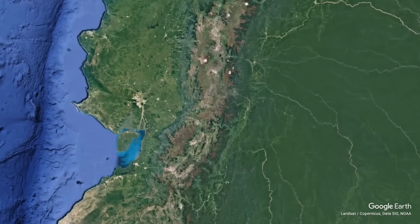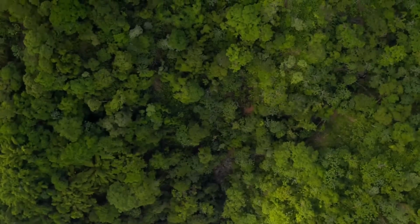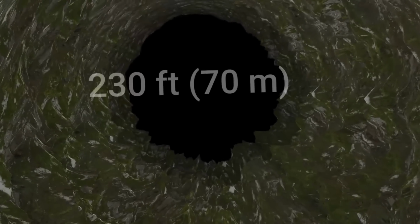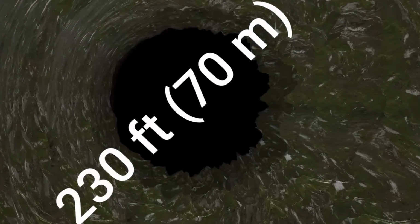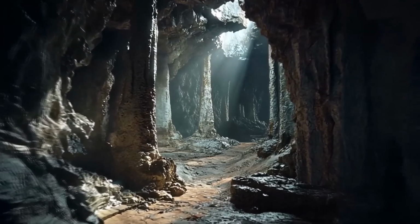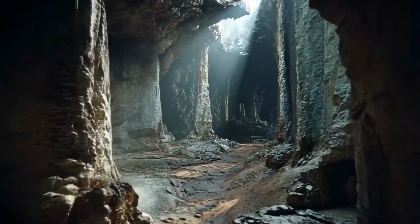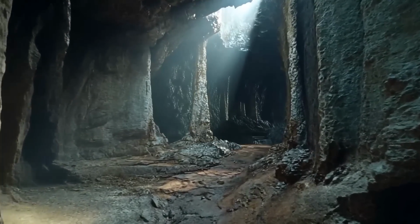Now we arrive at Cueva de los Tayos, which is known for an enigma that has intrigued explorers for decades. Located in the Andean jungle of southeastern Ecuador, this cave can only be accessed through a narrow 230-foot vertical drop known as the chimney. Inside, explorers find a labyrinth world of chambers the size of large buildings, connected by narrow galleries and impressive halls, some of which are pierced by jagged stalactites and stalagmites.